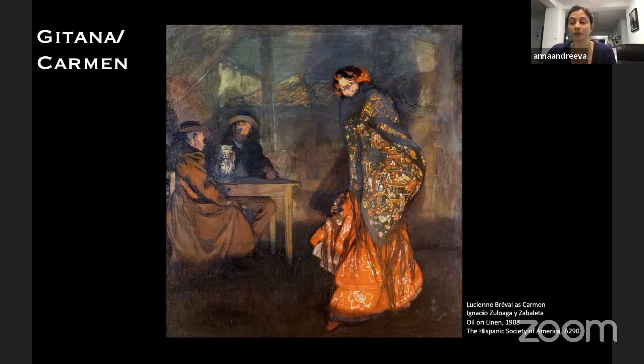Thus, while general shawl fashion in Europe subsided, the manton remained as part of the Spanish national costume worn for special occasions. Recall the image of the woman that we saw in the 1963 film. And if you remember, she has the Maja stance and she has the manton. So that's the result, that's the national symbol.